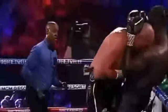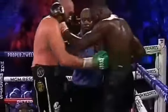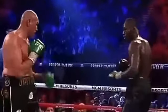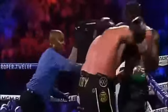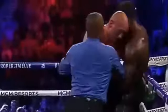There's a body shot. Right hand to the body from Fury. Stop! Deontay Wilder has to be careful when he's up against the ropes, and not put his head down. Because a good corner man always tells his man, throw a combination, but end with uppercuts. Fury has had success to the body and then coming over the top with the right hand.